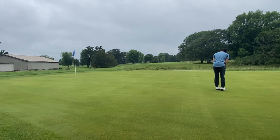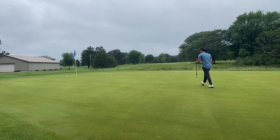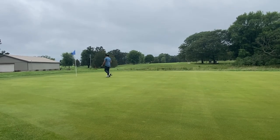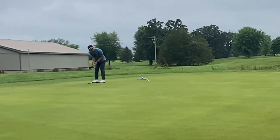Long birdie chance, pretty straight putt. If anything, breaking a little bit to the right. But I can't be leaving myself with these putts. It's just so difficult. And I suck at putting, so I just hit it way too long. So that's probably like a 4-foot putt. I pulled the flag pin. You can kind of see the hole. This is for par.